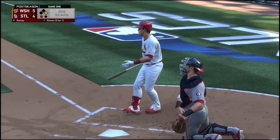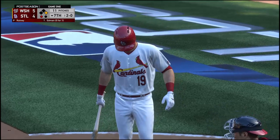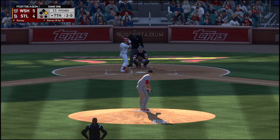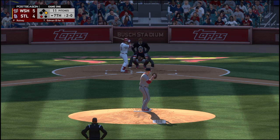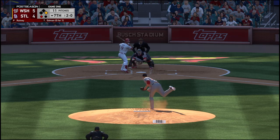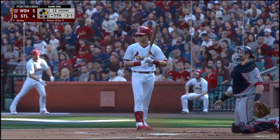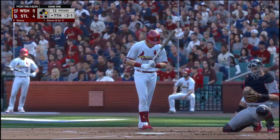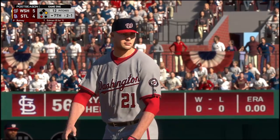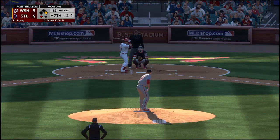And he falls behind now, 2-0. Now the 2-0 home is an off-speed pitch called for a strike. Love the pitch call there. 2-0. You know the guy's geared up for a fastball and you drop a changeup in the zone. That's going to be a tough pitch to handle. Runner at first here, one man out.